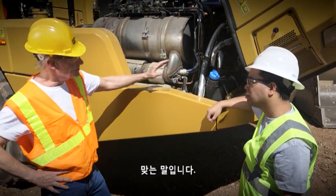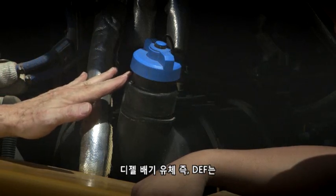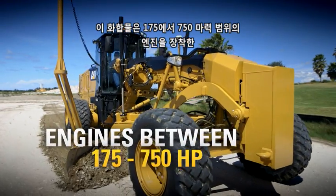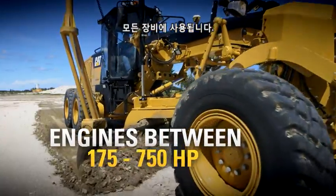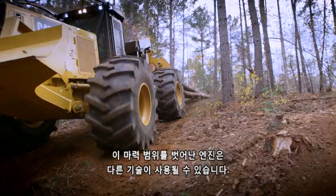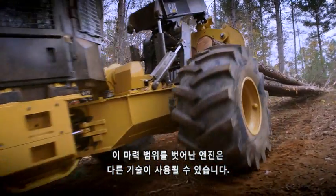Yeah, that's right. The diesel exhaust fluid, or DEF for short, is a combination of water and urea. And it's used on all equipment with engines between 175 and 750 horsepower. Engines outside this power range may use a different technology.